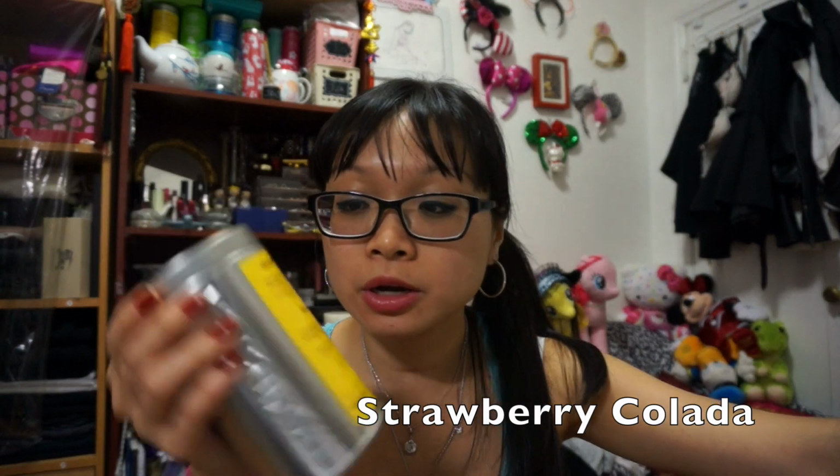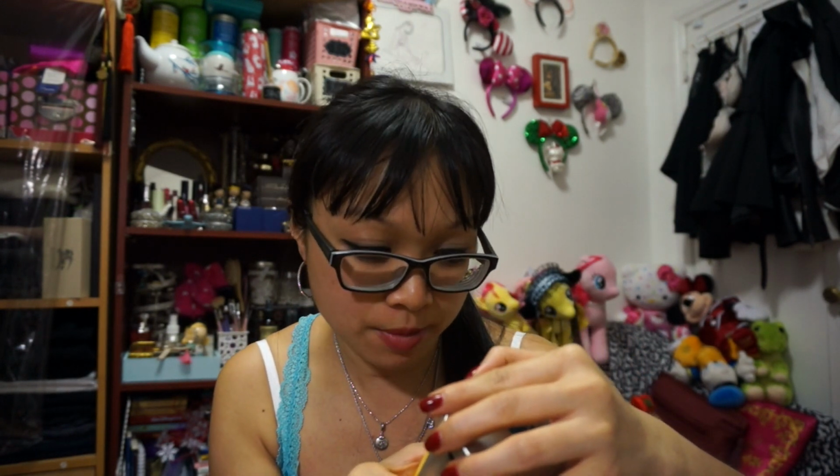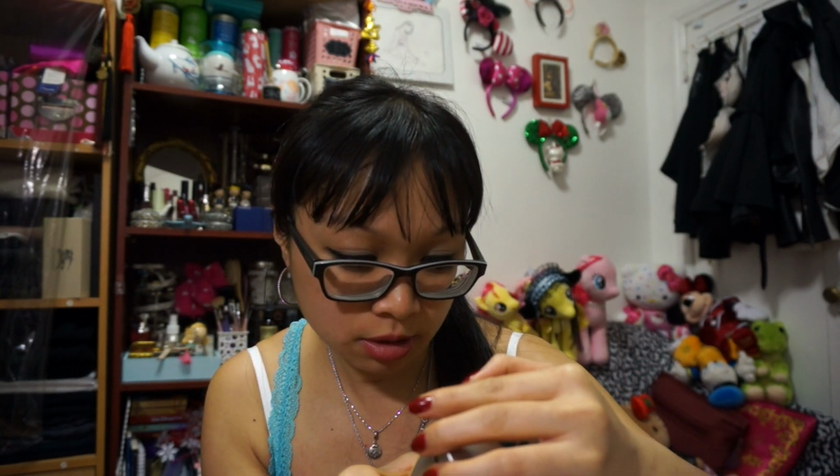Then I also got strawberry colada, and let's see, it's strawberries, pineapples, and coconut. I already put them in the jars because it was easier for me to carry in. Oh my god, it looks so cool. Can you see it? It smells so good too. It definitely has strawberries in here. You can definitely see that, and then there's pineapples and coconut pieces, and I think there's a splash of rum, and then there's something else in here. Rose hip. I see the rose petals. And it's great. It just smells so good. I love pina colada, so definitely a good one.